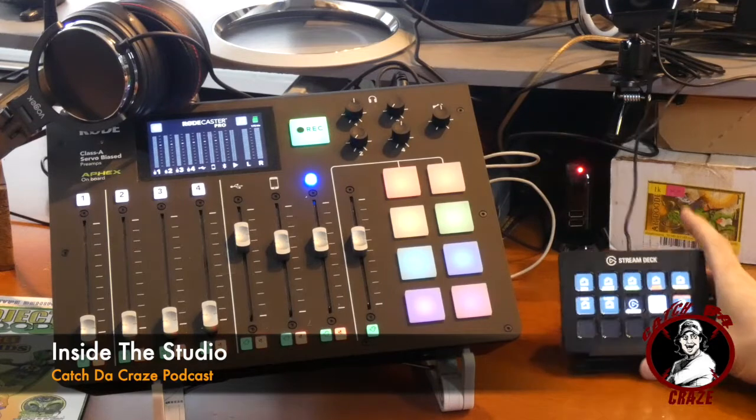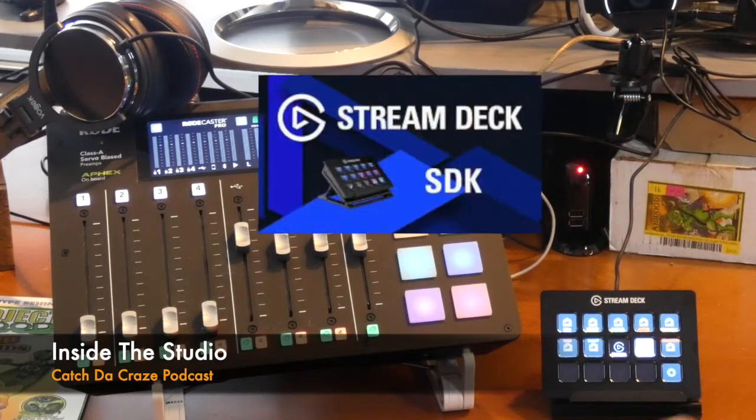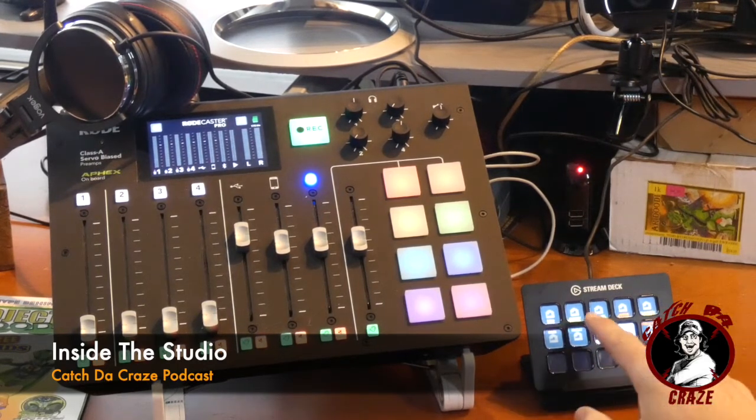And then next to this we also have the Stream Deck. What I love about this is that I'm able to change scenes in OBS while we're recording live, or even with pre-recorded shows. So I'm able to create the scenes and transition from scene to scene, and I'll show you what that looks like in a second.